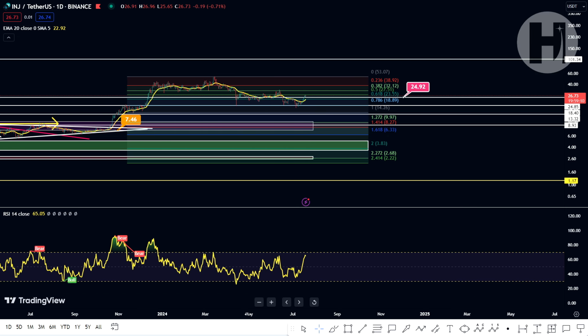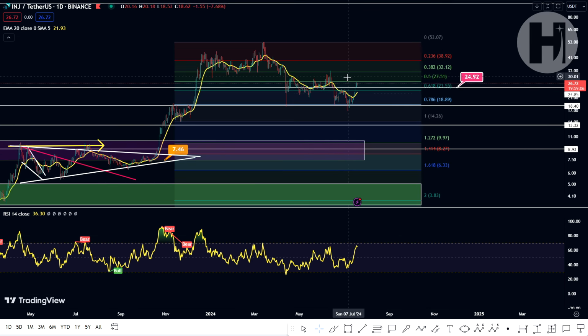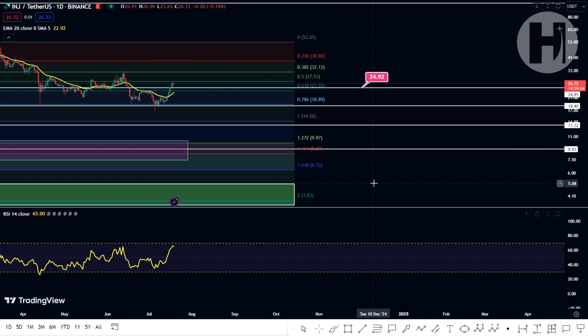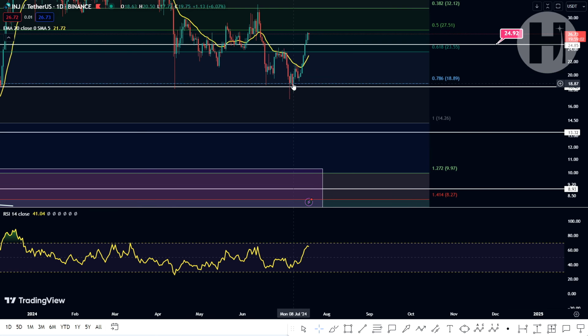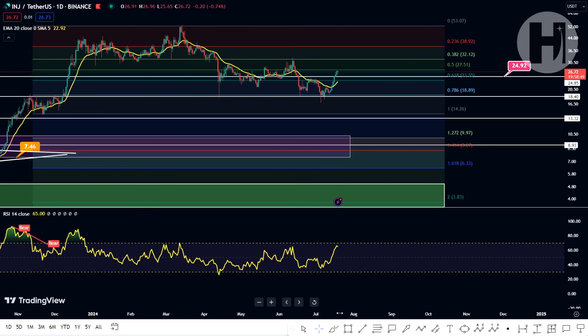Now, if I take a look at the daily RSI, you can see we're moving up. So this is not a good time to be buying, in my opinion. Injective was a good buy down here for like 4 days at the start of July, below $20. You even had an opportunity to buy into Injective below $17. But right now at almost $27, this is not an optimal entry point.